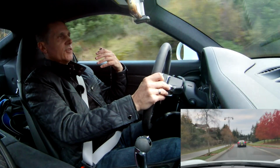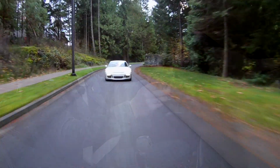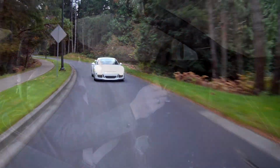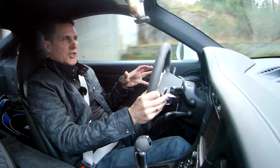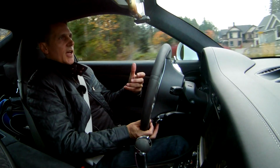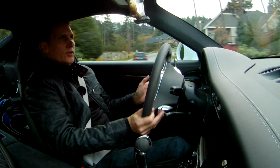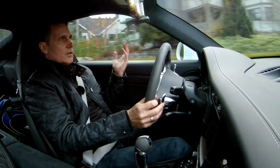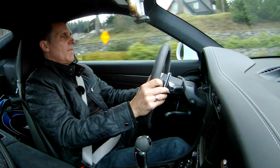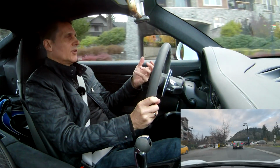If I do a little quick acceleration, I'm in second gear here. I'm at 22,000 RPM. And I can bang it up just like that. So I talked a little bit about the chassis, how this car gets down the road. The gearbox, the PDK, of course, is ultra quick. You can hear a shift here. Just instantaneous.